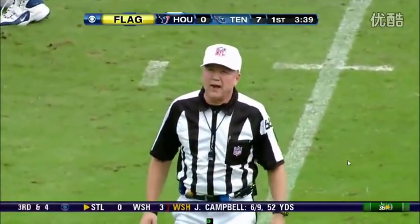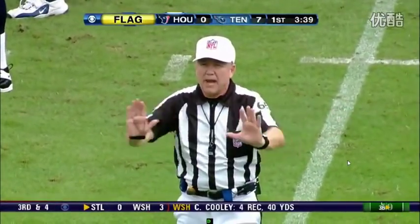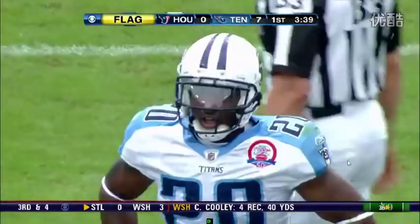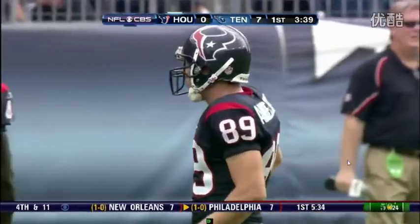Walt Coleman. There are 2 fouls on the defense. Offsides, 97 defense. Pass interference, number 20 defense. Those penalties are declined. Result of the play, first down.